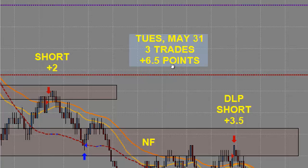Overall, a pretty solid day, but a difficult one. Pretty slow to get going early on. We're coming off the long weekend, and sometimes it takes a bit for the market to get going. We're also up near some pretty major high levels, the 2100 level that's been in play a lot. So a little bit of hesitation in the market.